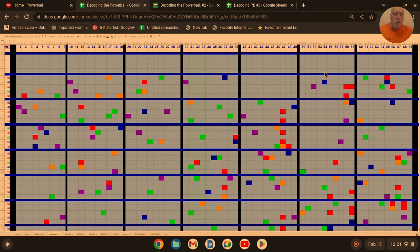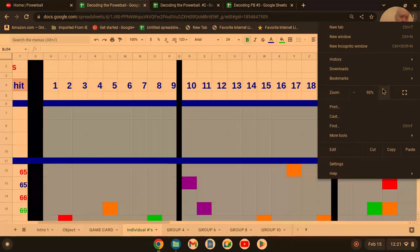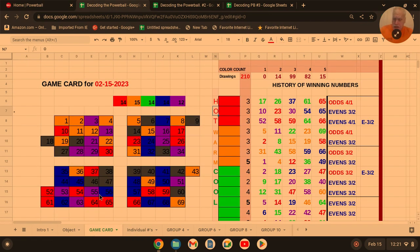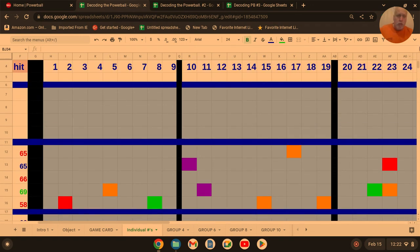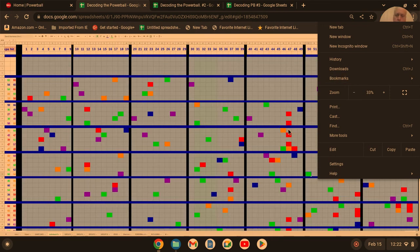So let's take a look at the 50s on the game card to see if there's any green numbers there. Okay, so I'm going back to the game card. And as you can see, I have no green numbers in the 50s. Okay, so what I'm going to do is, again, I want to look at this and say, okay, what group will not have a winning Powerball number to it? I want to reduce this down one more time. Take a look real quick.